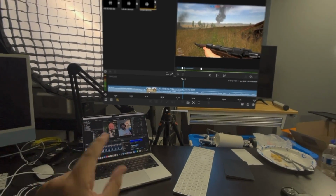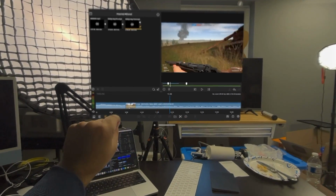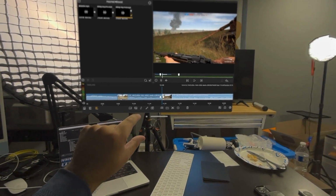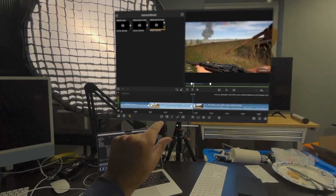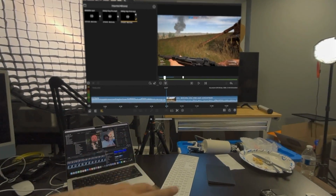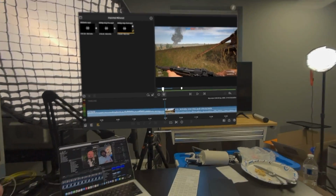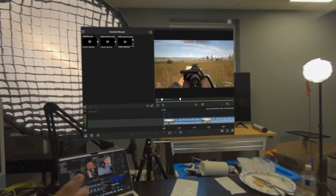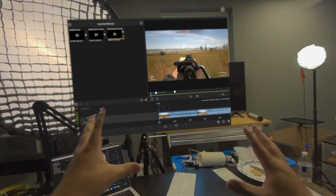But technically, I can scroll like this. I can click on a clip. I can click the split button, just looking with my eyes. Click on the clip before it. Delete. There we go. I'm editing with my fingers and my eyeballs, and I'm not touching anything. And to be honest, I think someone could go through and actually edit a video this way.